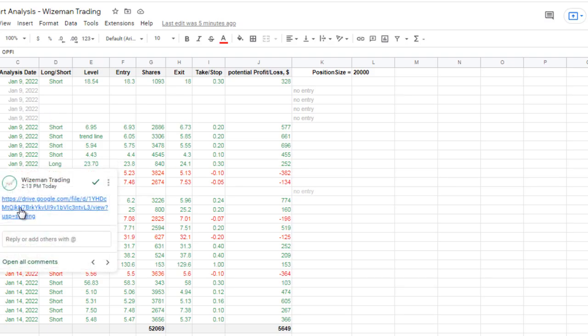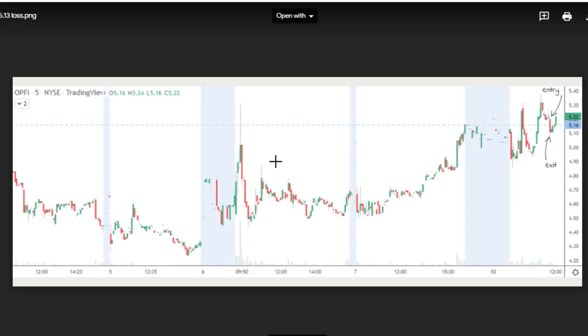Next stock is OPFI, ticker OPFI. This trade gave a loss. Beautiful triangle formation on a daily chart, but after breakout to the upside and consolidation above the level, price returned below. Stop loss 10 cents.